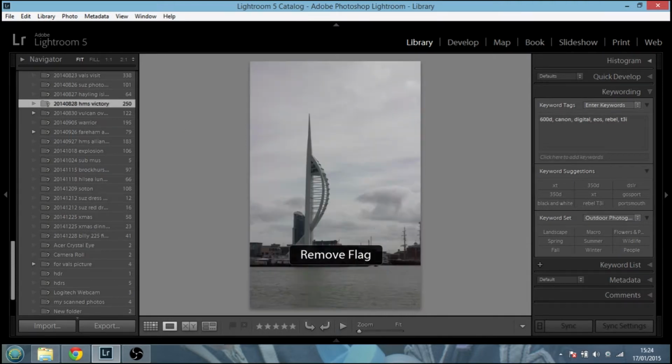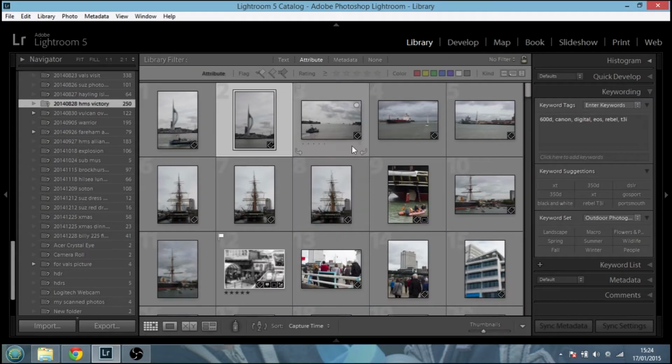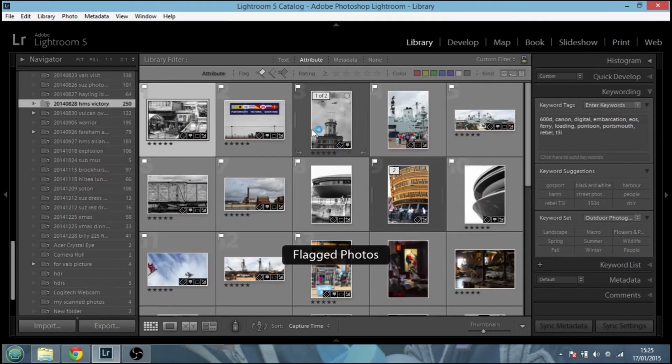Let's just go back and unpick that one, and then go back to the library module. When you've been through them all, you can then hit your flag, and it will just show your flagged photos, the ones that you've picked. Now you may well want to use the stars and all this sort of stuff, but I think I either like the photo or I don't like the photo.